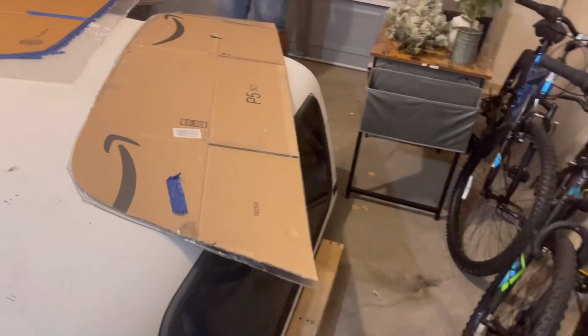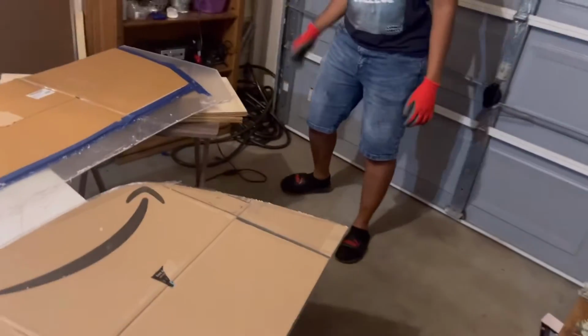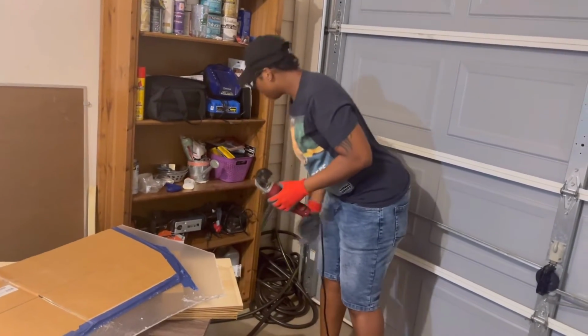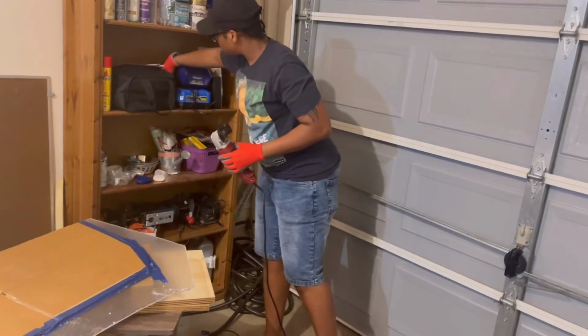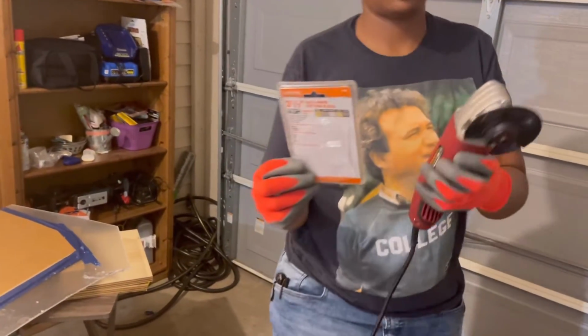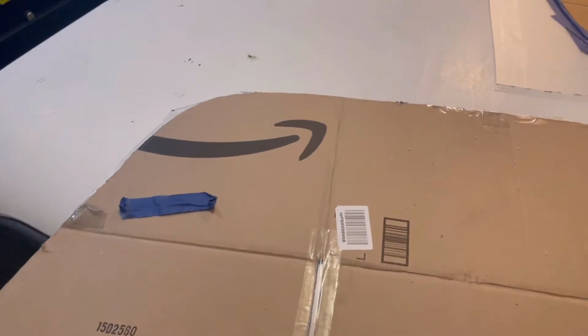All these different tools we bought, and the thing that worked was literally $20 total. Actually, it was $30 total. The instrument was like 20 something and the little bit was like $10. That's what worked. Now all we have to do is file it down and shape it.